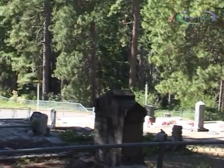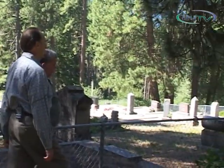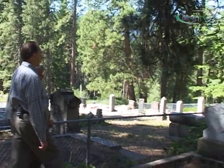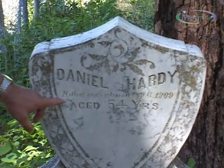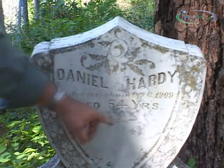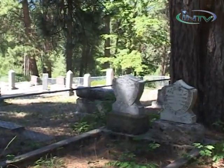Well, Nick, here is Daniel and Ann Hardy. Daniel was one of the miners killed in the mine explosion of the shaft, or number 4, where we were earlier today. And on the headstone, you'll notice that it says killed in explosion October 3, 1909. He was only 54 years old, and beneath this big pine tree is where him and his wife Ann rest for all eternity.